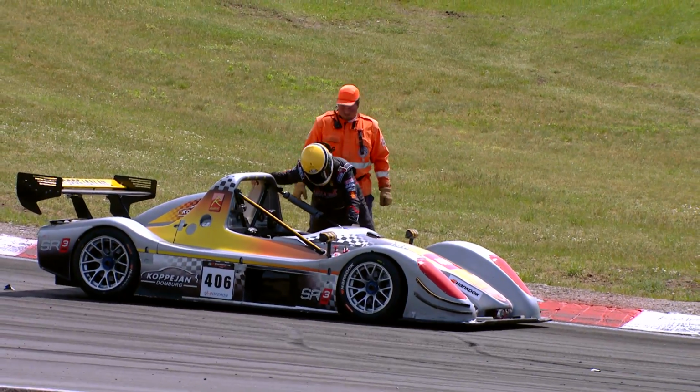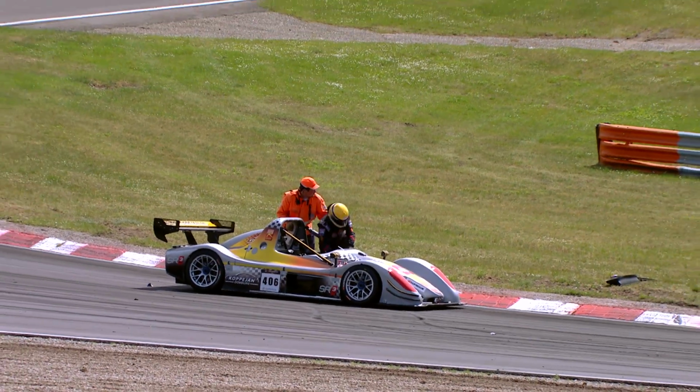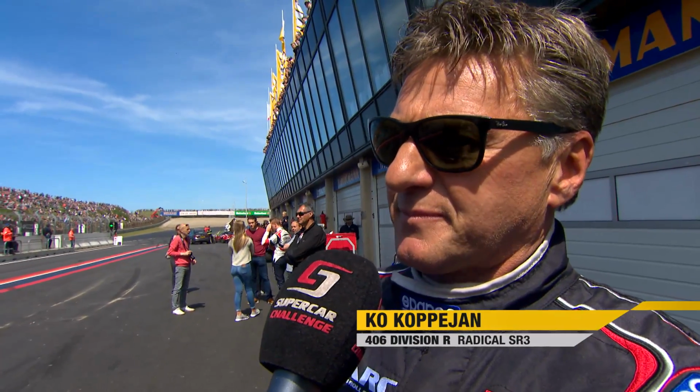I can brake very late. Porsche behind thought he could brake even later, but he crashed right into me. I'm afraid my little car is too badly damaged at the rear to continue. It's a shame. Everything was looking good. I was staying close to the guys in front, and it's the end of my race. Unfortunately, it's a bit of a shame.